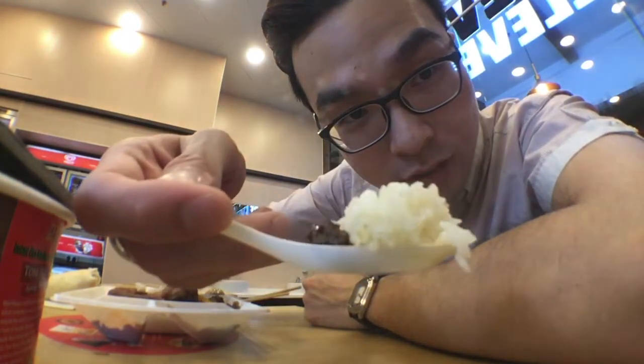Together with the chili. See the chili? Mmm. Oh, the chili is very nice. Very spicy. For those who cannot take spiciness, this chili is still okay. It's mild, but very good. The rice. All-time favorite sausage. Mmm. Very nice.